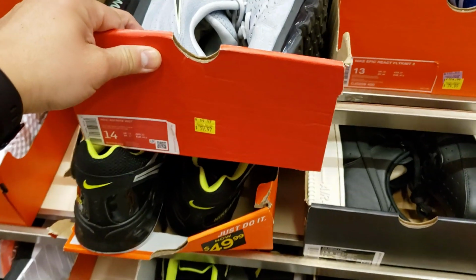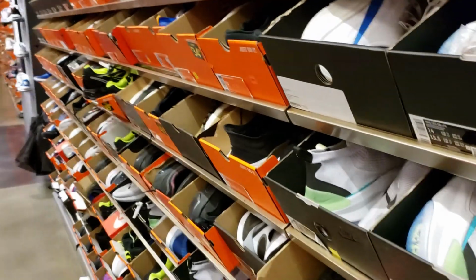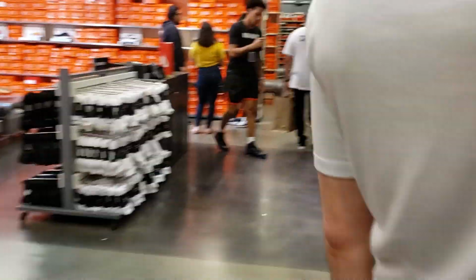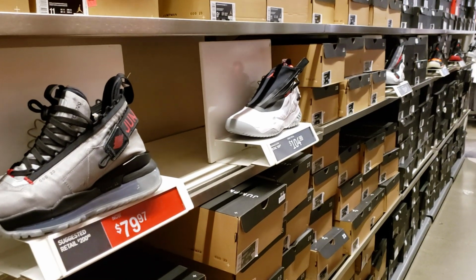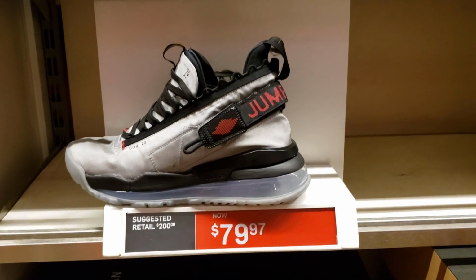There's some Air Max 2017s going for $60. That's kind of a steal. Size 14 though. Not much in the clearance section. It looked promising at the beginning, but yeah, not much. So let's go check out the aisles. The Jordan section, they rarely ever have anything. They did have the Ferrari 14s here. I still don't see them in the clearance section, so they might be in the back. Might have to ask for them.